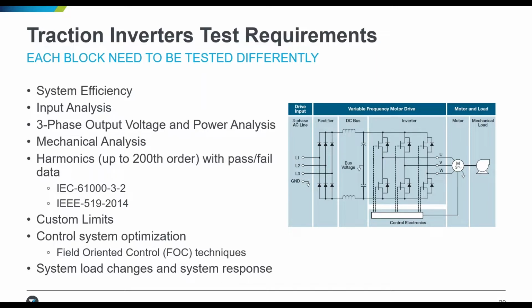Some of the key inverter related measurements that are performed during the design stages include the system efficiency, which is computed using the electrical signal inputs and measuring the output mechanical parameters. We also need to look for the three-phase output voltage and power analysis on the electrical side, and mechanical analysis, which can be done by probing some of the sensors on the device, like the Hall sensors and QEI sensors and so on. Harmonics also need to be measured, and typically we can measure up to the 200th order of harmonics, which are tested for various IEC and IEEE standards.